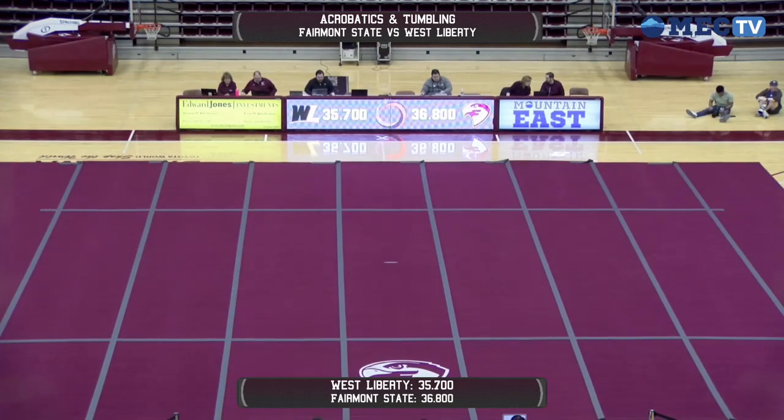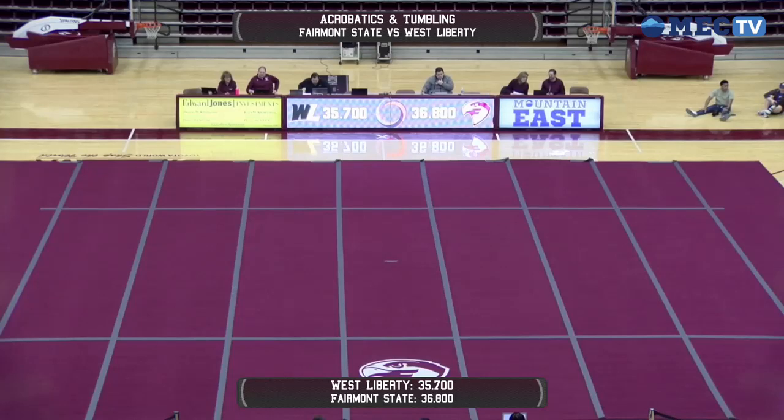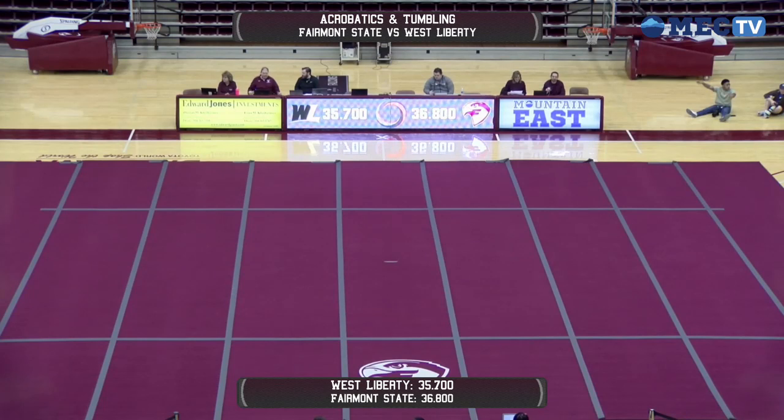West Liberty started that heat at a 10.0, so now we're getting into the optional part of the meet where teams are just doing as much as they can to build up that difficulty to get to the 10.0 start value. Your start value is where the score begins, and that's where they just start taking away deductions from. So the higher your start value, the highest is obviously 10. The higher that is, the better your score should be. Both of these teams do their absolute best to get up to that 10.0 start value.